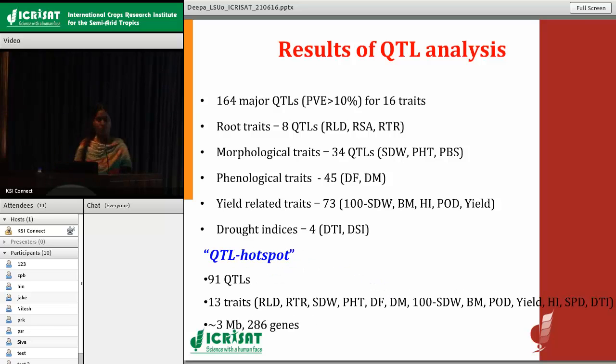Our aim is to check what happened in the QTL hotspot, as we wanted to fine map this region. In the QTL hotspot on linkage group 4, nearly 50% of the QTLs, that is 91 out of 164, were located, again showing the importance of this region. This region contained QTLs for 13 traits. The traits are mentioned here. Physically, this region covered nearly 30 megabase pairs. Earlier it was 7 Mb, and now it is 3 Mb containing 286 genes.